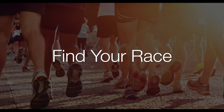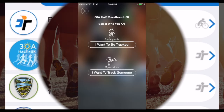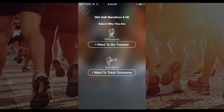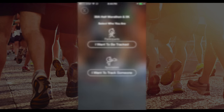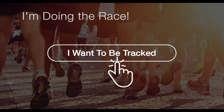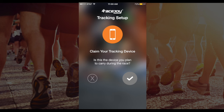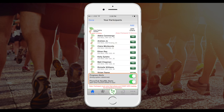Next, find your race and click to access. You will then be presented with this screen. It is very important that you choose the correct option here. If you are doing the race, click I want to be tracked and follow the prompts. This is where you set up your phone to be tracked on race day. You can track others as well by adding them to your participant list after you get things set up.